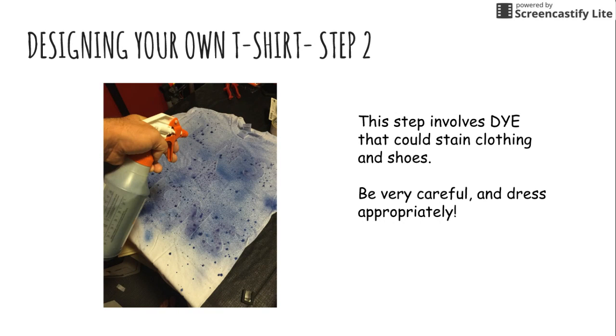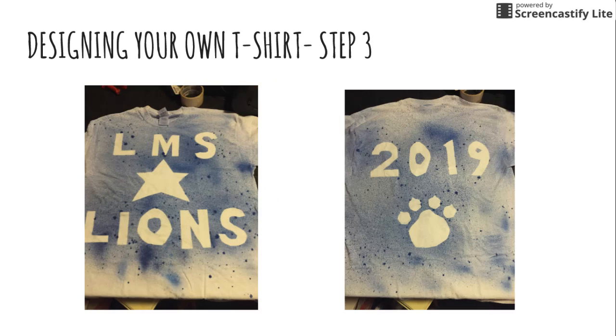Step 2, we'll spray tie-dye on the pattern, but remember this involves dye that could stain clothing and shoes, so be very careful and dress appropriately if you plan to attend this activity.